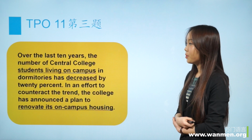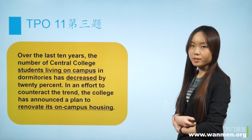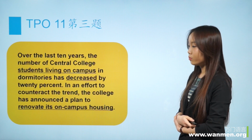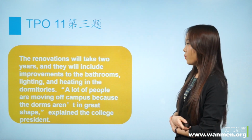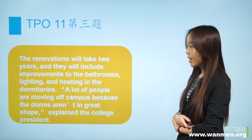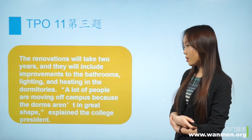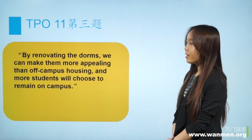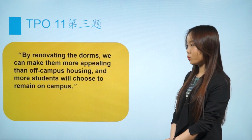Over the last 10 years, the number of Central College students living on campus in dormitories has decreased by 20%. In an effort to counteract the trend, the college has announced a plan to renovate its on-campus housing. The renovations will take 2 years, and they will include improvements to the bathrooms, lighting, and heating in the dormitories. A lot of people are moving off campus because the dorms aren't in great shape, explained the college president. By renovating the dorms, we can make them more appealing than off-campus housing, and more students will choose to remain on campus.